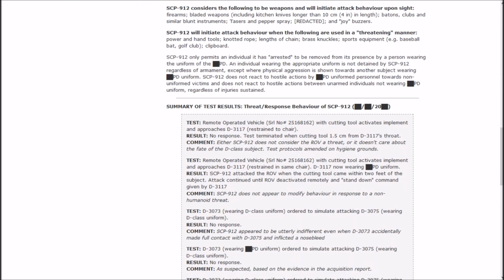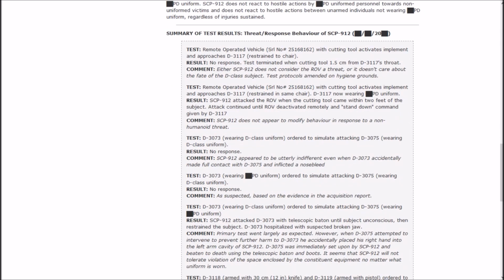912 only permits an individual it has arrested to be removed from its presence by a person wearing the uniform of the blank PD. An individual wearing the appropriate uniform is not to be detained by 912 regardless of armament, except where physical aggression is shown towards another subject wearing blank PD uniform. 912 does not react to hostile actions by blank PD uniform personnel towards non-uniform victims, and does not react to hostile actions between armed individuals not wearing blank PD uniform, regardless of injuries sustained.